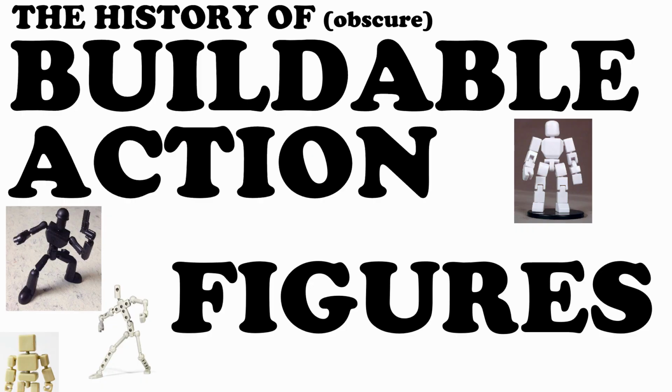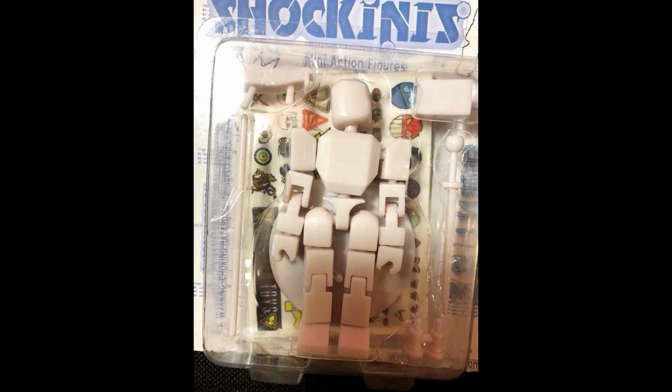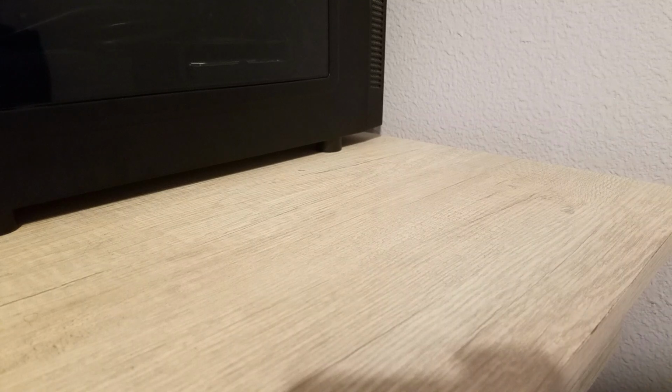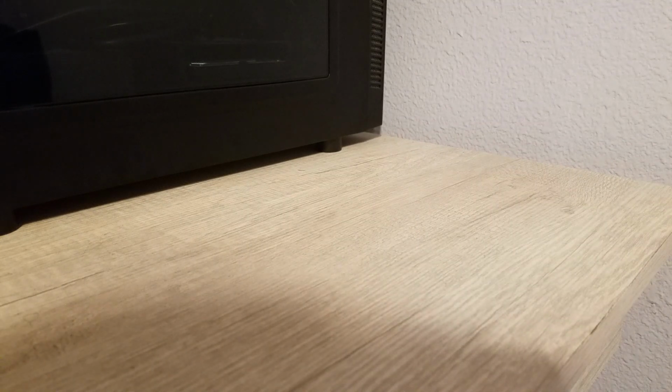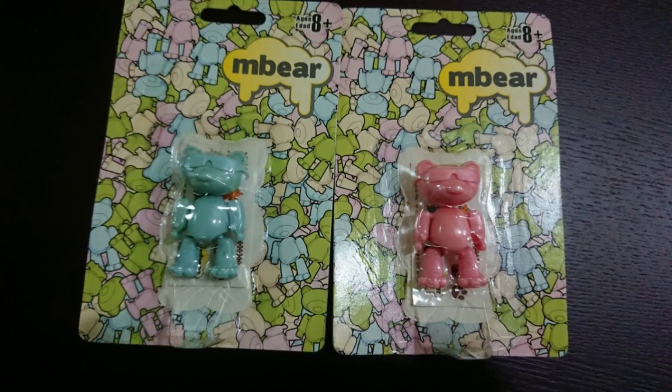Welcome to the history of buildable action figures, where we discuss Stikfas, Shockinis, and Modibots. Let's get round to it. So first, let's talk about Stikfas. Stikfas were introduced in 2000 by a company named Mr. Annie J, who is known for other buildable action figures like M-Bears and Q-Boys.